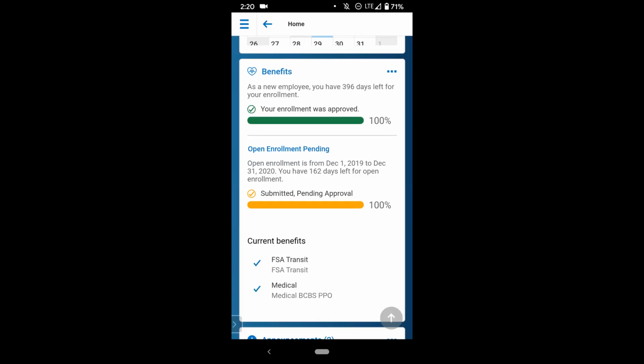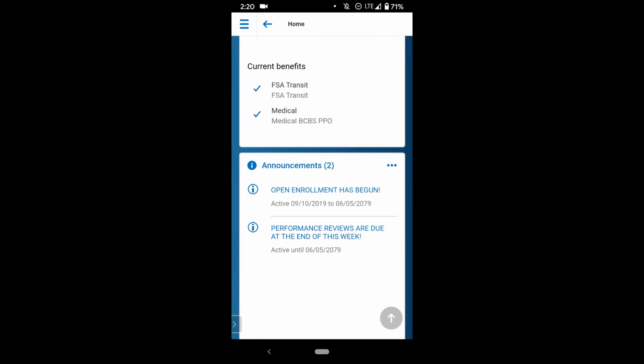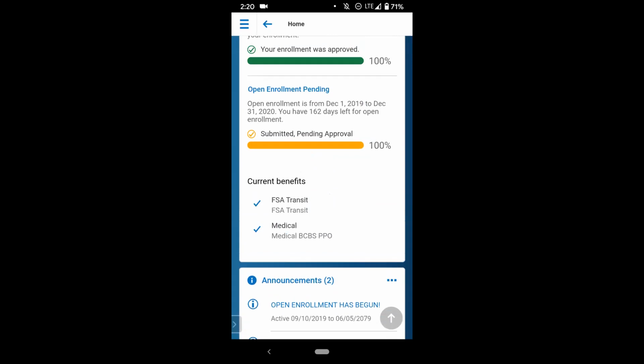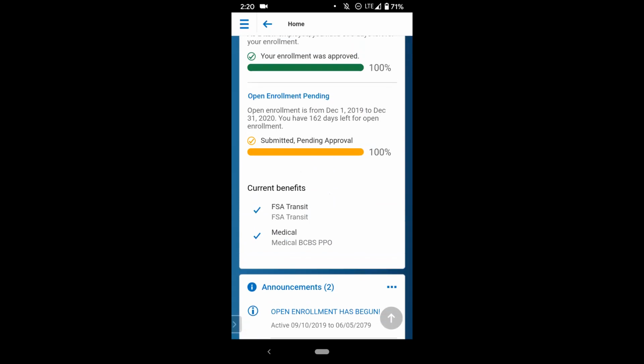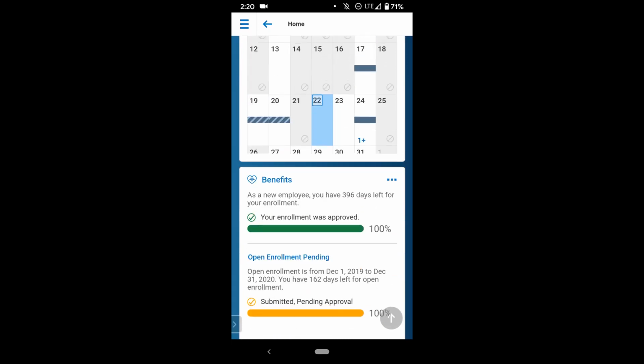Okay, and then if I'm already enrolled in benefits, I can easily see what coverages I have. Can also post announcements to the employee, and those announcements can be sent out by email and also pop-ups right on the screen. Text messages, things like that also.